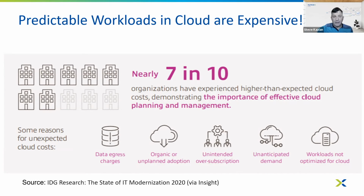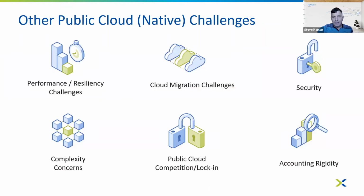The Flexera 2020 State of the Cloud report says that 82% of organizations struggle with managing cloud spend and are over budget by an average of 23%. The November 2020 McKinsey report backs these numbers. The IDG State of IT Modernization 2020 report that you're looking at says that 7 in 10 organizations have experienced higher than expected cloud costs. And in addition to managing cloud spend, public cloud native has all these other challenges as well.